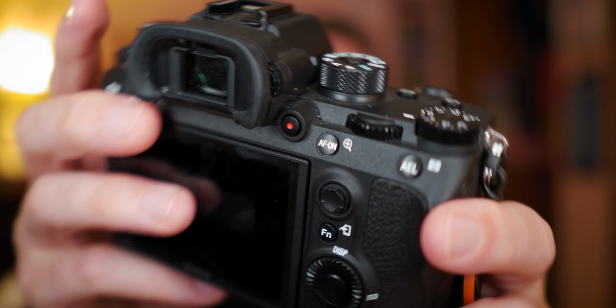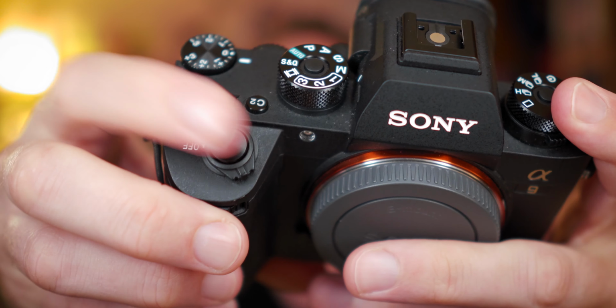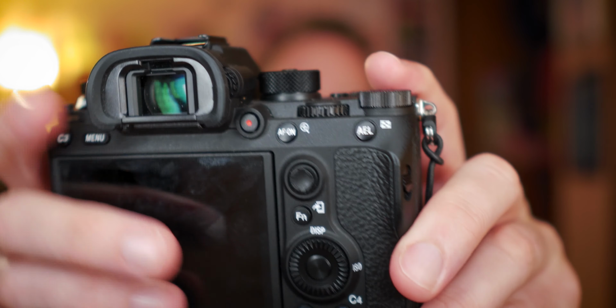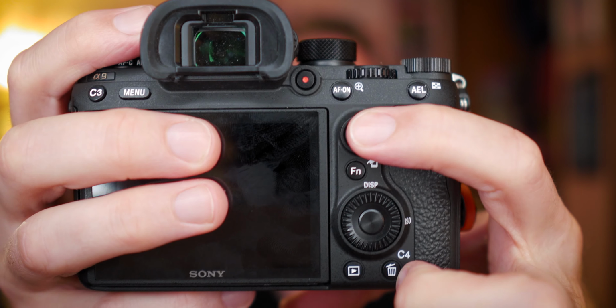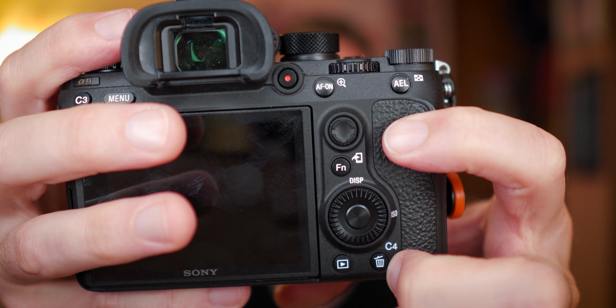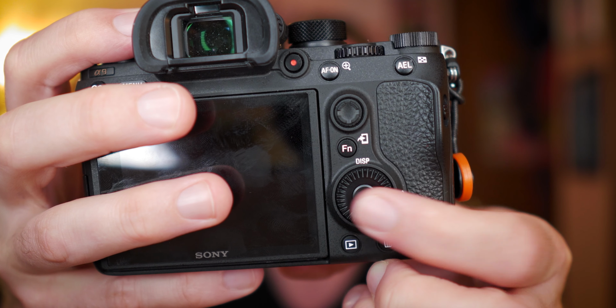Now, one of the nice features that Sony did is they did upgrade one of their firmware to allow the shutter button to be the record button in video. So nice little perk right there. It has a joystick too, so if you want to use the joystick to pick your focusing target, you can do that as well. Or you can customize this whole ring down here as well. You can basically make this camera personalized to whatever you want.